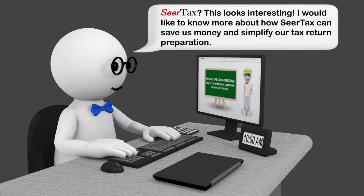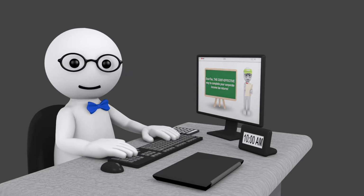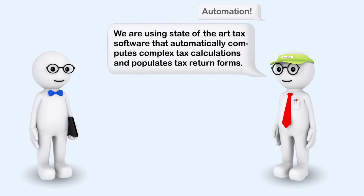Seer Tax. This looks interesting. I would like to know more about how Seer Tax can save us money and simplify our tax return preparation. Seer, you are telling me we can save 50% or more on our tax return preparation. How is that possible? Automation. We are using state-of-the-art tax software that automatically computes complex tax calculations and populates tax return forms.